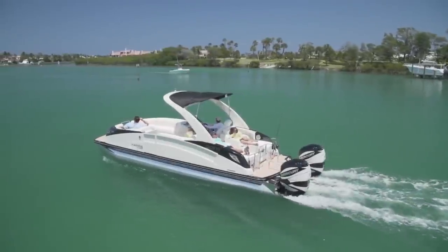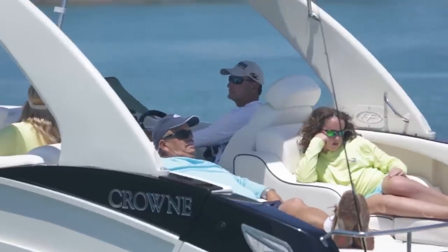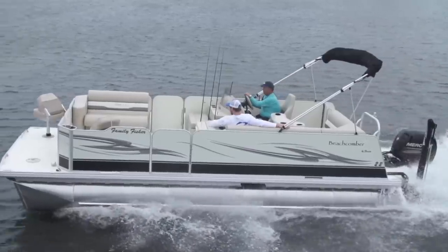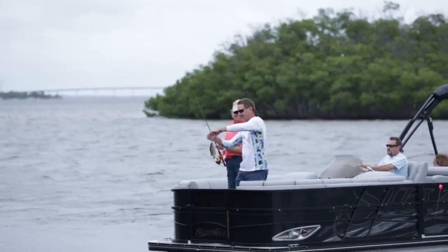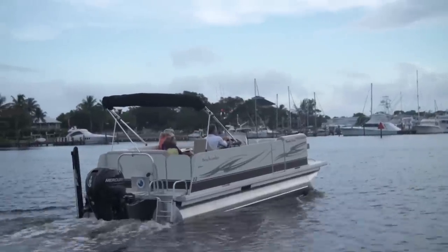If family and fun are slightly ahead of fishing for that prize catch in the list of priorities, if comfortable seating and a stable ride are important to you, then a multi-hull pontoon boat may be just what you're looking for. Today on Florida Sportsman Best Boat, we're featuring boats that are as stable as a dock but can keep up with a ski boat.